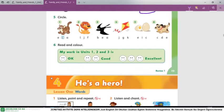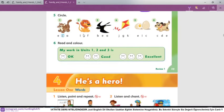Circle. Neydi? Söyleyebilir miyiz isimlerini artık? This is a cow. No. This is a lion. So, L. What about that one? Peki bu ne? Bird galiba. So, which letter? E, A or B? B, because it's a bird.